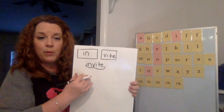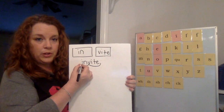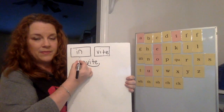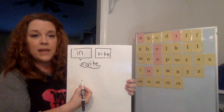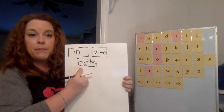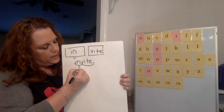All right, let's identify our syllable types. In this first syllable type, I see a vowel closed up by a consonant letter. So what kind of vowel should this be? Did you say short? If you did, you are correct. What do we draw on top of a short vowel? Did you say breve? Then you are correct. It should have a breve because it is making the short sound. Now, what syllable type is this? It's got a short vowel closed in by a consonant, so that means this syllable type is closed. And how do we mark a closed syllable? With a C. So put a C.